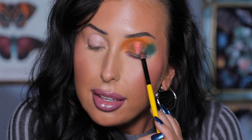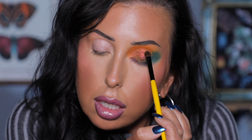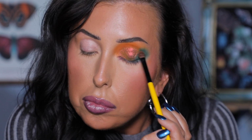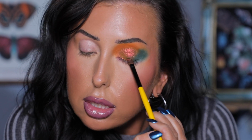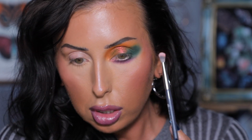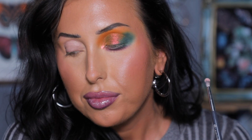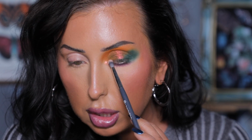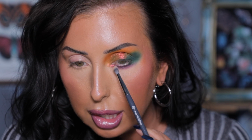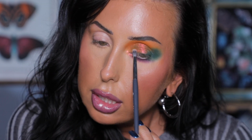I am loving the Halloween vibes of this look. It's like pumpkin glam with a little purple, a little multi-chrome. Obviously, I am here for it. I've got that shade Viral on my brush. I did spray my brush after I picked up the shadow, and there she is. I'm just going to kind of wrap it right here down to my lower lash line like this, and I think we're just going to leave the look here.